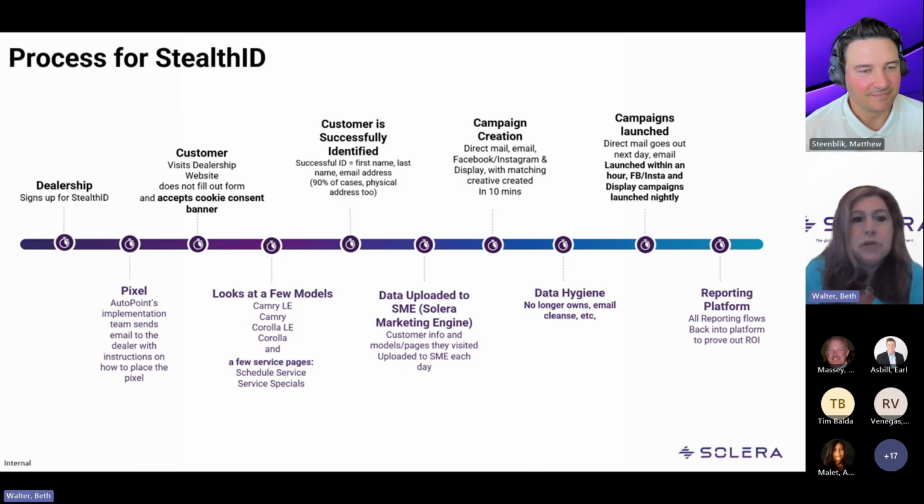So what does the process look like? I wanted to take you through a step-by-step process. The dealership signs up for Stealth ID. Our implementation team sends you a pixel along with simple instructions on how to install it. You'll probably send it over to your website provider with an "I approve, please install." Once it's installed, it's immediately starting to grab customer information.